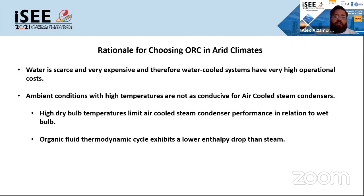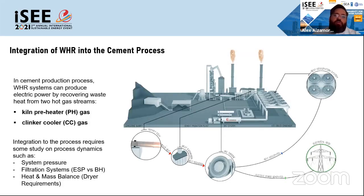And lastly, the organic fluid thermodynamic cycle exhibits a much lower enthalpy drop than steam, and we will see a little bit more detail further down the line. So now we have established the rationale for our choice of organic Rankine cycle as the technology of preference for arid climates. Let's see how it integrates into the cement process.